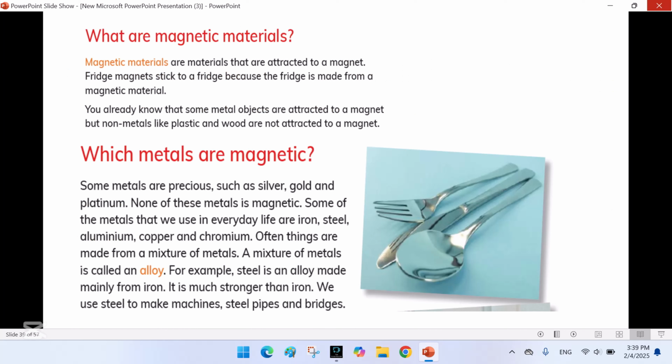What are magnetic materials? Magnetic materials are materials that are attracted to a magnet. Fridge magnets stick to a fridge because the fridge is made from a magnetic material. You already know that some metal objects are attracted to a magnet, but non-metals like plastic and wood are not attracted to a magnet. Which metals are magnetic?